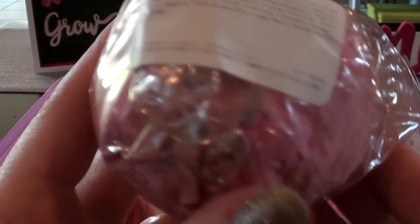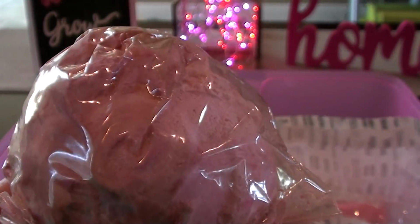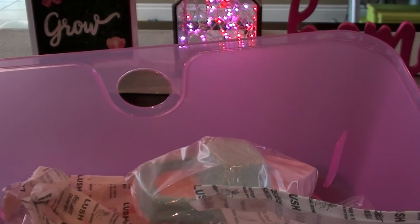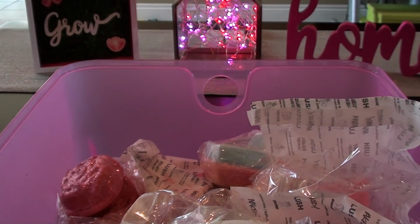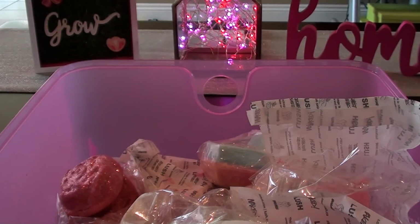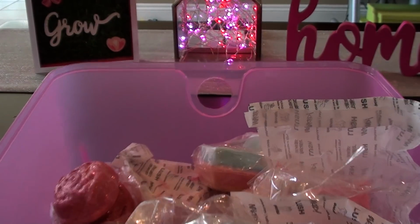So here is a second rose bombshell. This one looks a little bit better. This one's been sealed and closed, but it's still got a brownish tinge to it. So maybe the air affects the color. For some reason, I thought, oh gosh, I have a third. Why do I do this? I have a third rose bombshell. I just saw some stuff fall out of there, so it must have opened or some stuff is coming out. I don't know why I did that.